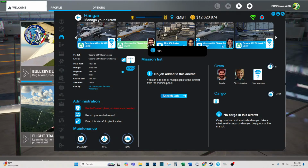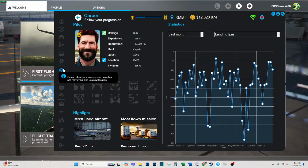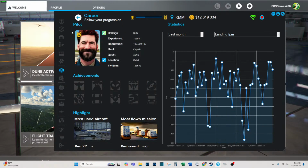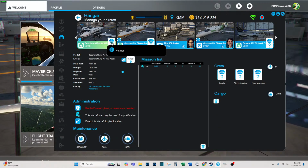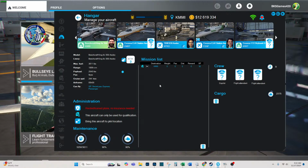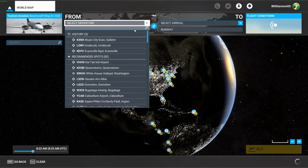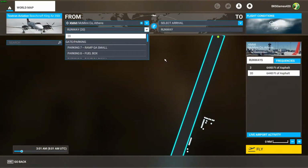Here's the Beechcraft. We're gonna have to transport our pilot to that airport. And then we'll put ourselves in that plane. And I think we're good to go there. So now we just have to go into Microsoft Flight Simulator. We'll select that airport.